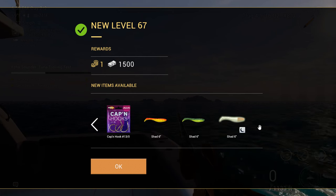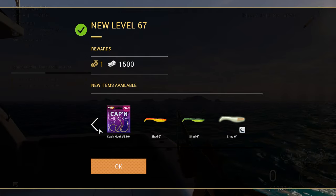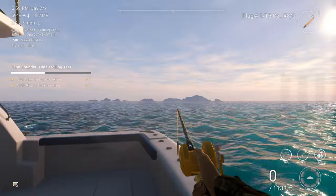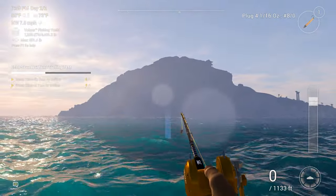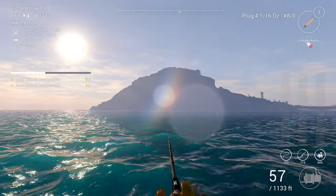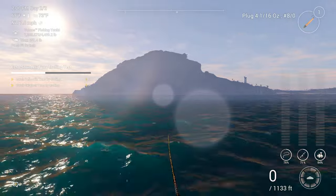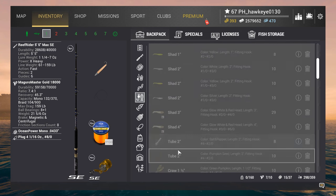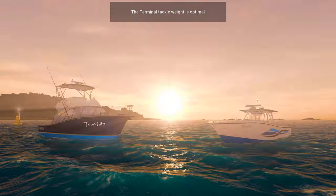Looks like it opened up a whole bunch of new goodies. More captain hooks. It's 13 odd captain hooks now. That's cool. Another bait coin. And, of course, they're going to try to sell me something. Well, you know. But they're still out there. They're still jumping, guys. Still jumping. I tell you what, before we do that again, let's try the trolling octopus this time. I'm going to go back to that. Let's try this real colorful one.